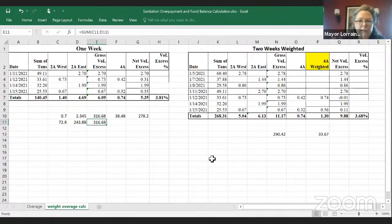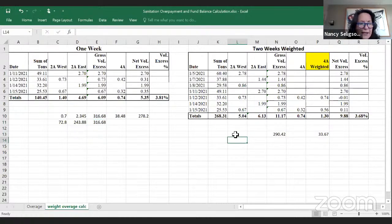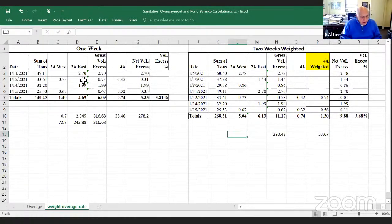I cut out that partial week for 2A because it makes things more complicated. We can figure that out. We could do that too. We'll do it over here. You've got 1 week of 2A East, 1 week of 2A West. You don't have a full week of 2A East.